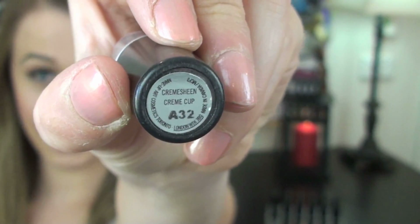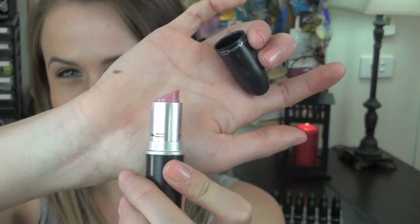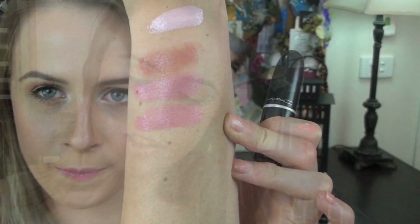It's very, very similar to Angel. So Creme Cup is a cream sheen formula, which is also very creamy as well. Once again, I am almost out of this one. It's just this one here, which is beautiful. It's Coral Bliss.